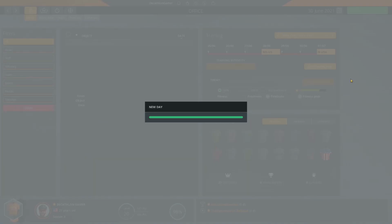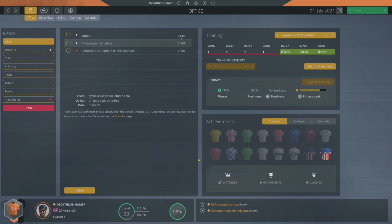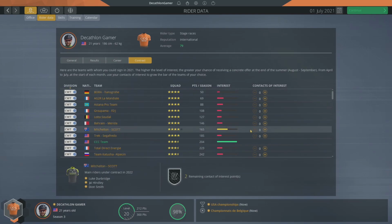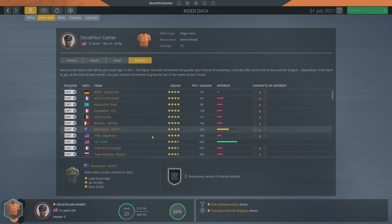I do like how this year's edition, still playing the old series, you really start picking up on how big of a difference there is in the simulation times. But here we go. Contract update. Okay, it was Mitchelton Scott that we're focused on. And you can see we're already nearly green. A couple of results, and we should see that hit green here, so that's good. Smaller teams already starting to favor us. CCC, of course, really want us back, but I'm not a fan of that because I've had no support this year.